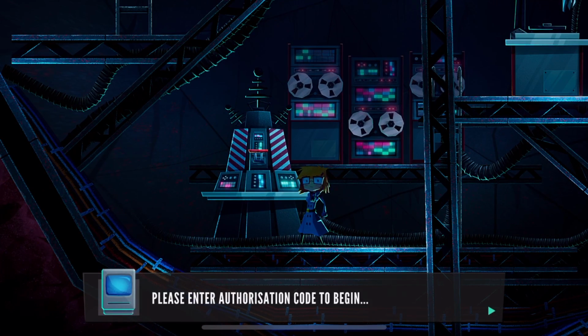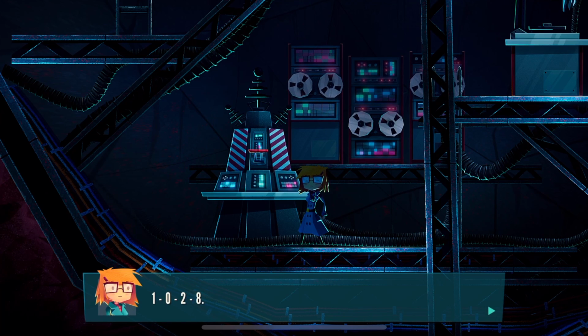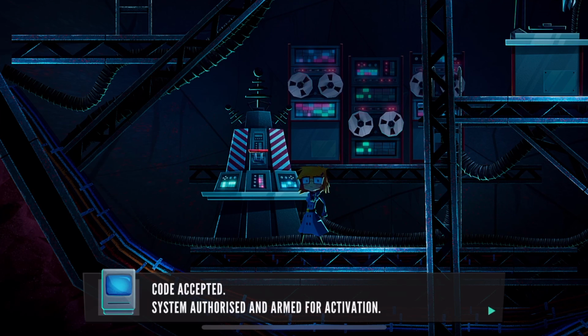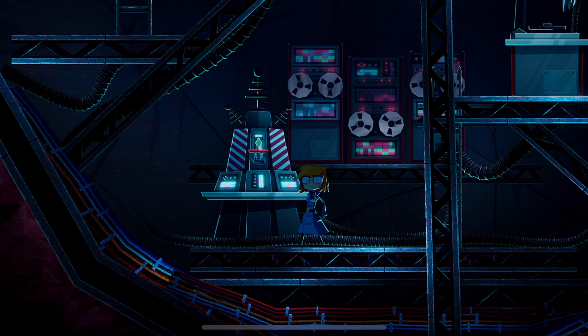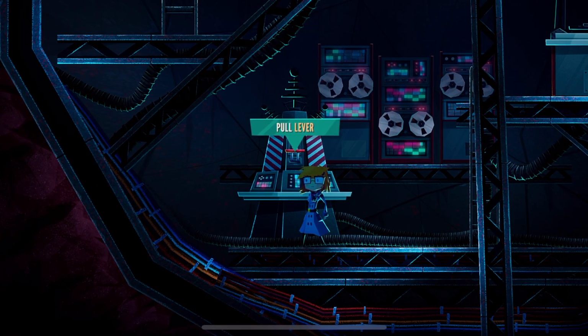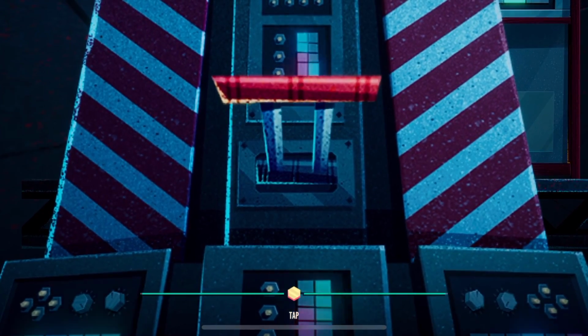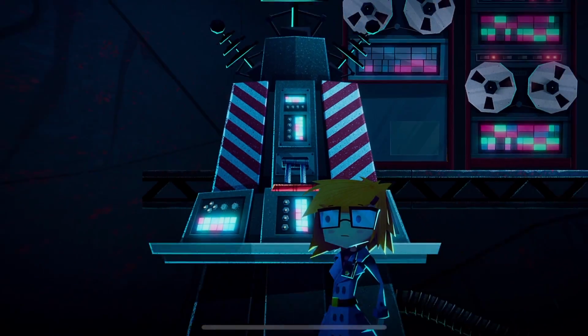Please enter authorization code to begin. 1028, there we go. Code accepted. System authorized and armed for activation. Oh, we're gonna have to activate this again. I'm a little bit scared. I'm not sure what's gonna happen here. Because when we last did this, we saw quite a lot of freaking big rocks levitate. So hopefully this is not gonna bring out the dead. Let's just do it. This is gonna be freaky though. Let's go.